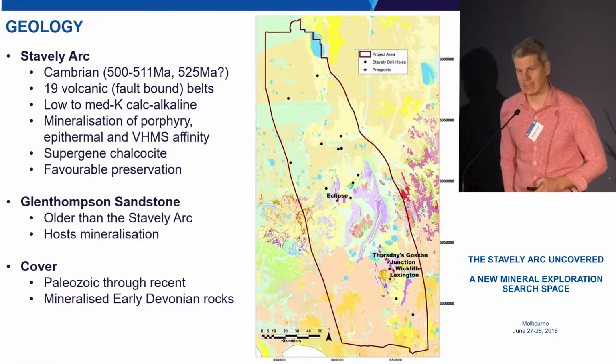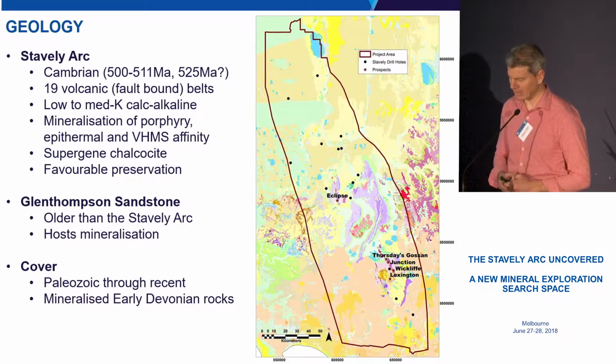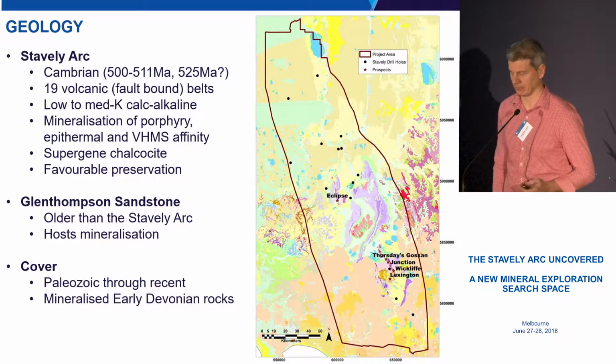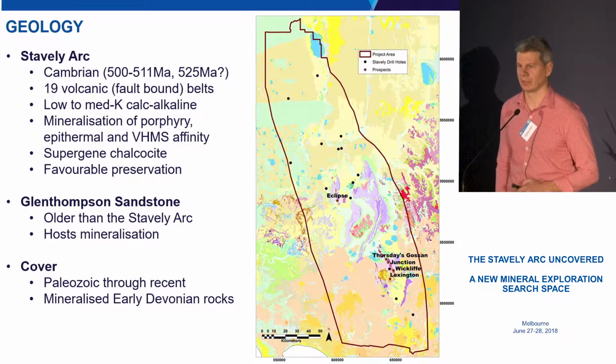So onto the geology. The surface or near surface expression of the Stavely Arc, which is Cambrian aged rocks. 19 upright fault-bound volcanic belts, which are anywhere from 2 to 5 kilometres wide and up to 150 kilometres long. They've been dismembered, if you like, from 4, possibly 5 original fault slices that have come off the arc at depth. I'll get to that in a moment. But low to medium K calc-alkaline, tholeiitic through andesitic rocks. Really key point is that the exposure is, locally it can be quite good, such as areas like Mount Dryden and so forth, but overall it's relatively poor.